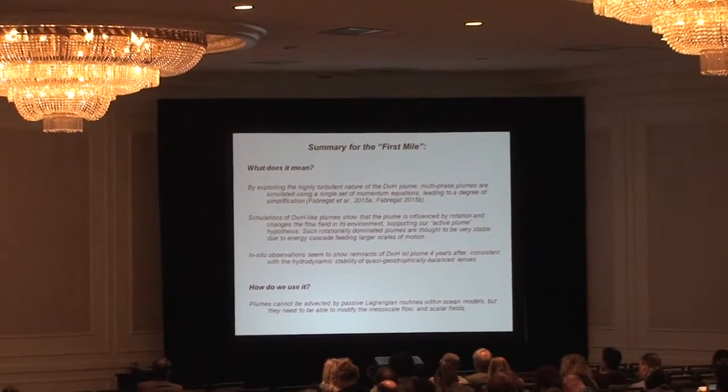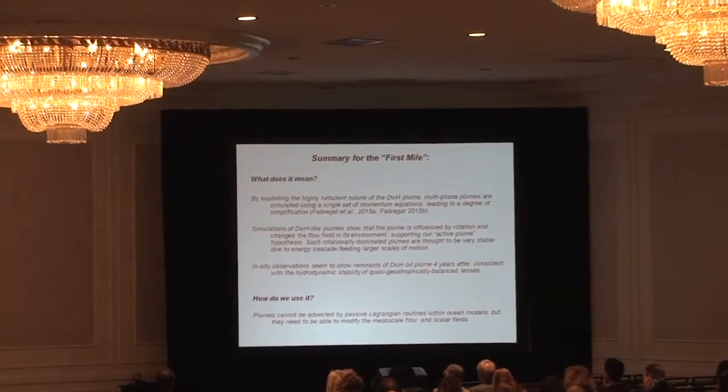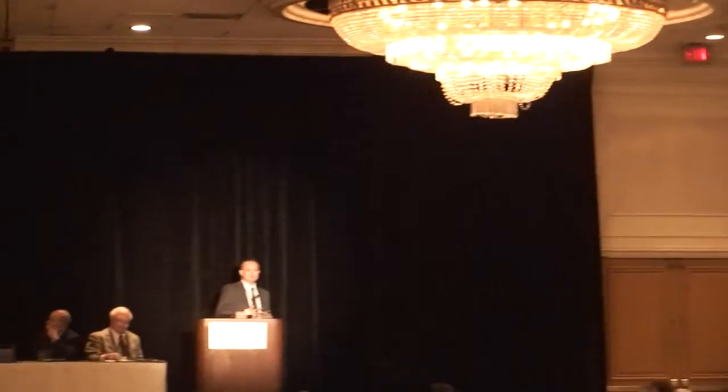And what this means is that if you are going to model this plume, you have to really, really consider the feedback of the plume to the environment. You just cannot push it around with an ocean model. You have to really modify the flow field in the ocean model, and that's something that's typically lacking in our numerical models.